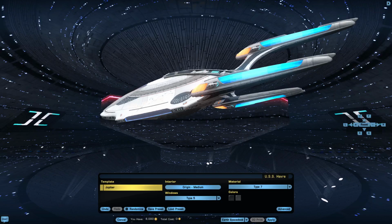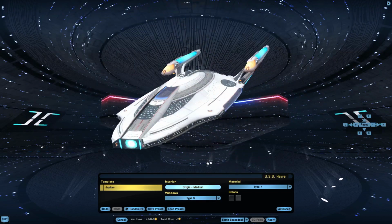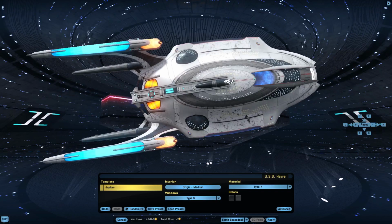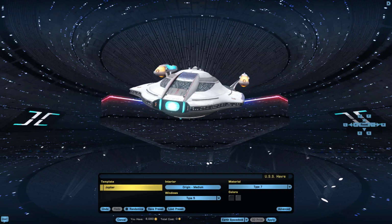Anyway, for entered service date, I would say 2405 to 2409, somewhere in there. Especially considering we only see this thing in one STF in 2410. Yeah, we'll say 2409. And I'd say it's large enough to be scale 7. It's roughly the same size as an Odyssey. So, scale 7. That gives us a service date, and scale gives us 63 points to work with. We'll start by putting everything at 10. That'll give us 3 points to distribute.